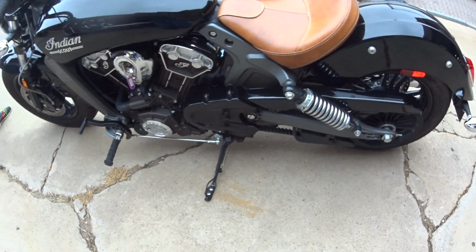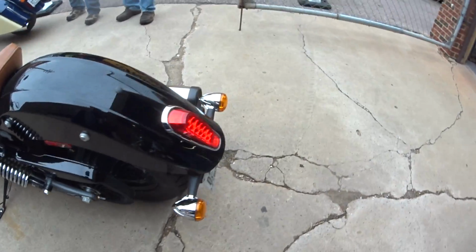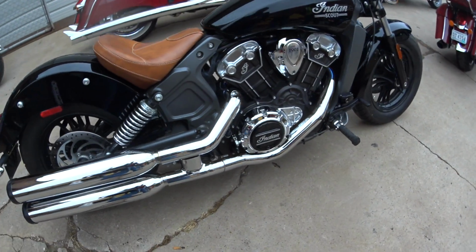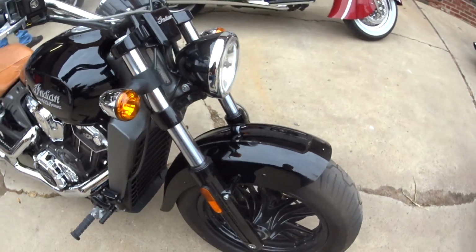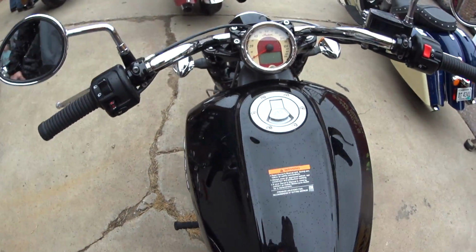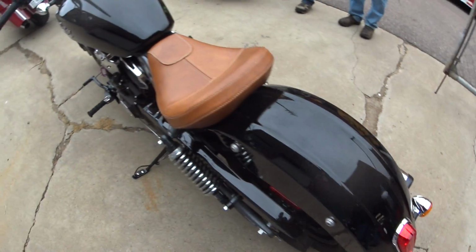Like I said, suspension travel is kind of like the Harley Sportster in that it does bounce. Forward mount controls, not too fond of those, but get used to it. I like the way the exhaust comes out, it needs to be a little bit louder. But overall, a good looking bike. Very good looking bike. 3.3 gallon gas tank on it, despite the size of that, as you can see. But it does hold its weight very well though.